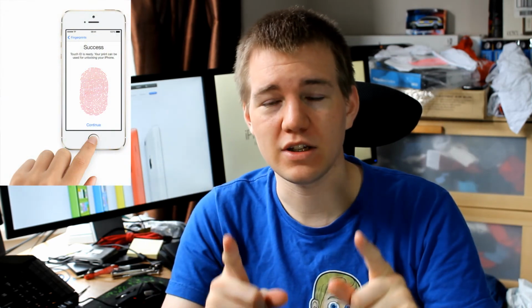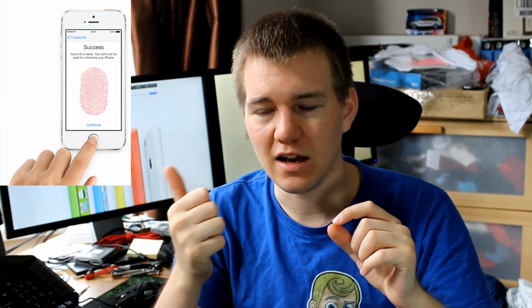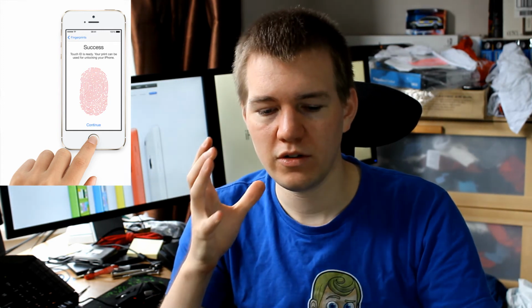Now the last thing to cover is Touch ID. Touch ID basically replaces the home button with, I think it's still going to be a physical button, but it's going to put a fingerprint scanner on the home button of the iPhone. Now this basically is going to replace things like PIN and store purchases. So it will use your fingerprint to do in-store purchases, in-app purchases, and to unlock your phone and things like that. Which is quite an interesting concept.